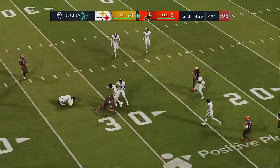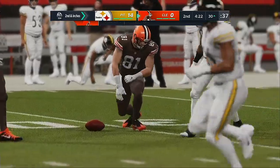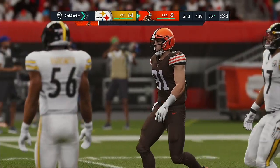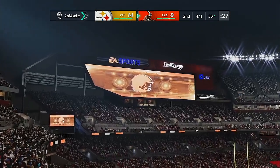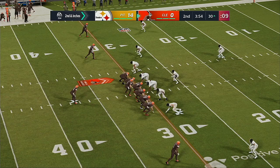Mayfield throwing complete there to Hooper. It'll be a pickup of 10 yards. And that'll bring up a second and just about a few inches here. When you execute a drag or a crossing route really well and give them a chance to let it develop a little bit, you can gain some significant yardage hitting your tight end on that one. So not quite a first down just yet as they come up on second and less than a yard.